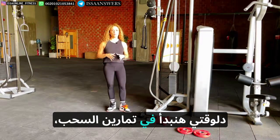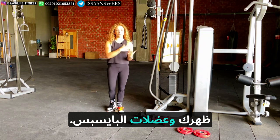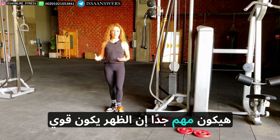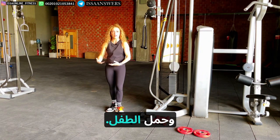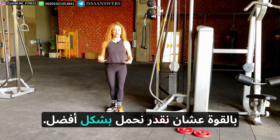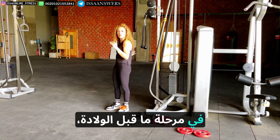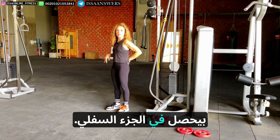So now we get to the pulling exercises, which is really important because it's going to strengthen your back and your biceps. It's our back and our biceps that are involved in pulling exercises. Of course, in the postnatal stage, that's going to be very important to have a strong back to counter the effects of breastfeeding and carrying. Pulling exercises as well is going to help us feel strong so that we carry better. And in the prenatal stages, it's important because we often tend to see women go into a little bit of kyphosis in the prenatal stage to counter the lordosis that's happening lower down.